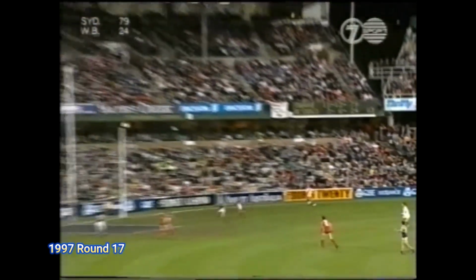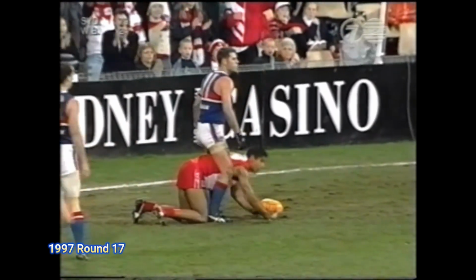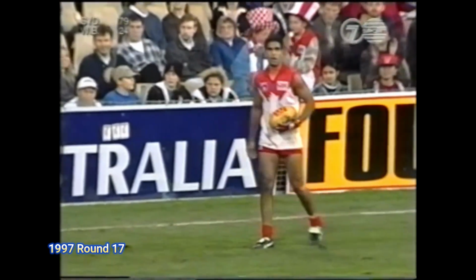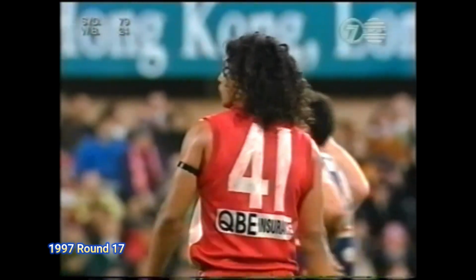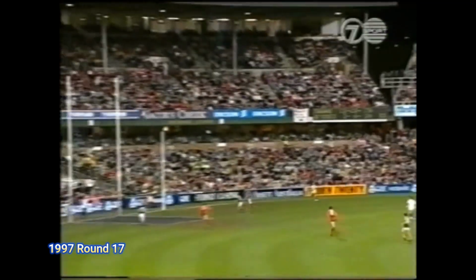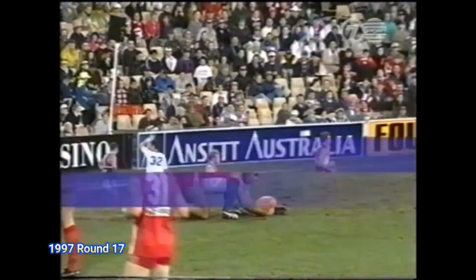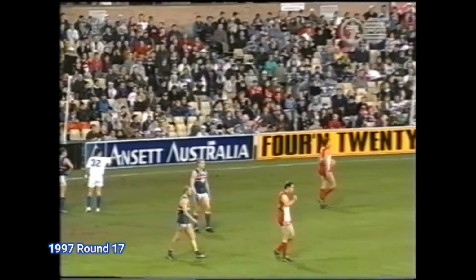Cook again, left foot step by Cook over his right shoulder, will be marked by O'Loughlin. Well, they are stamping some sort of authority on this game. Those two players, Troy Cook and Michael O'Loughlin. Well, if Cook keeps going like this, the only way Rodney Eadie's going to be able to keep a lid on it is to drop him. Short kick by O'Loughlin has been marked by big Greg Stafford.